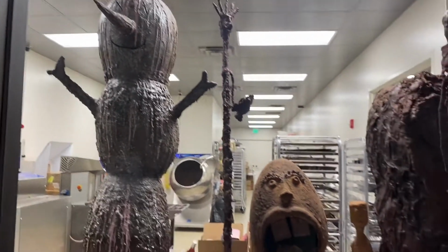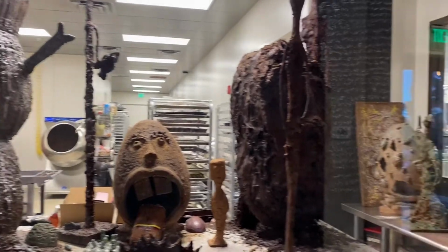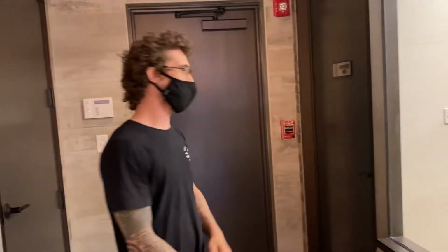Hello, I'm Tyler Lepkitz, owner of 5150 Chocolate Company in Delray Beach. We're a bean-to-bar chocolate manufacturer. We specialize in all sorts of specialty cacaos with different cacao from all over the world. And we do a little bit of everything, as you can see here. There's some solid chocolate sculptures that come in.